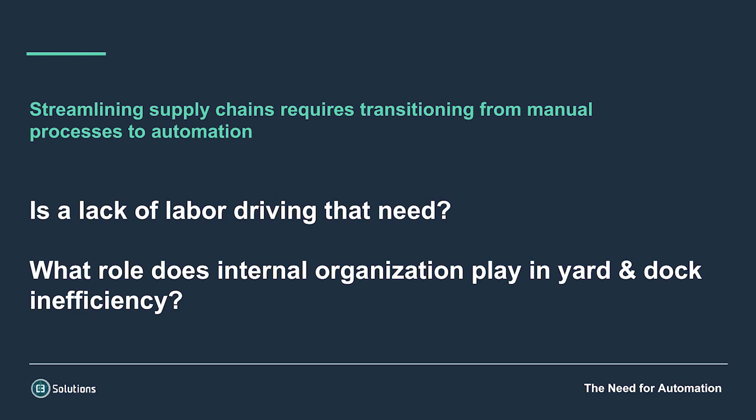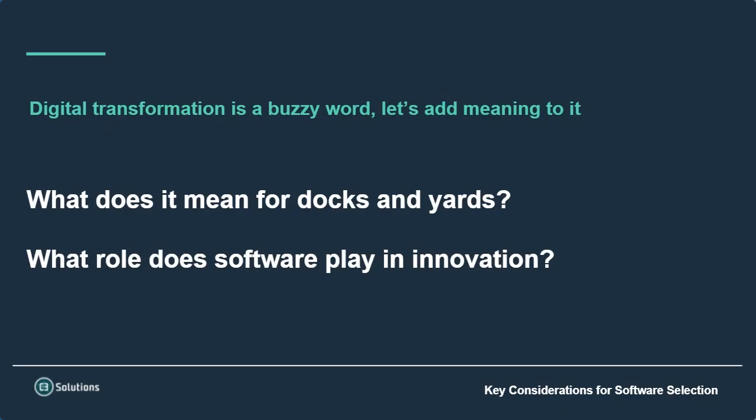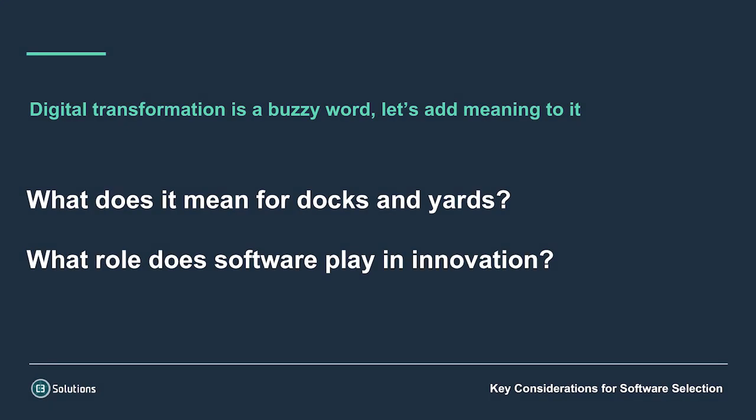Makes a lot of sense. Now, Mark, this is kind of a buzzy term, and you're a tech guy. Let's look out your window for a minute here. What does it mean in terms of yards and docks? What does digital transformation mean when we're talking about that?